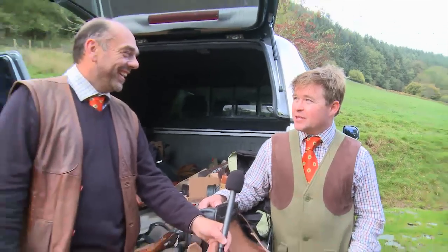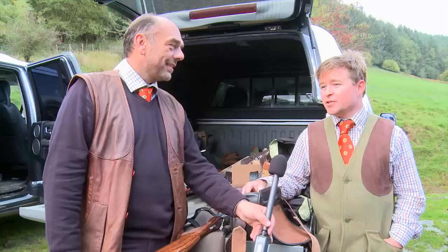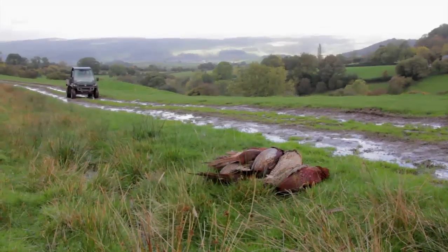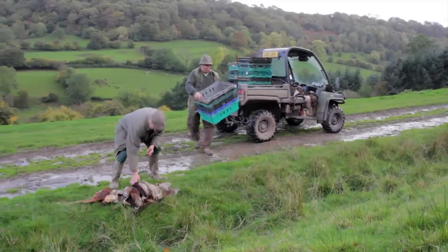The pheasants they produce here, obviously the topography lends itself to high, challenging pheasants. As you've seen today, they produce some absolutely fantastic pheasant shooting. People are looking for challenging pheasant shooting that isn't ridiculously high, but certainly isn't low. Good sporting birds, and you remember everyone you hit.